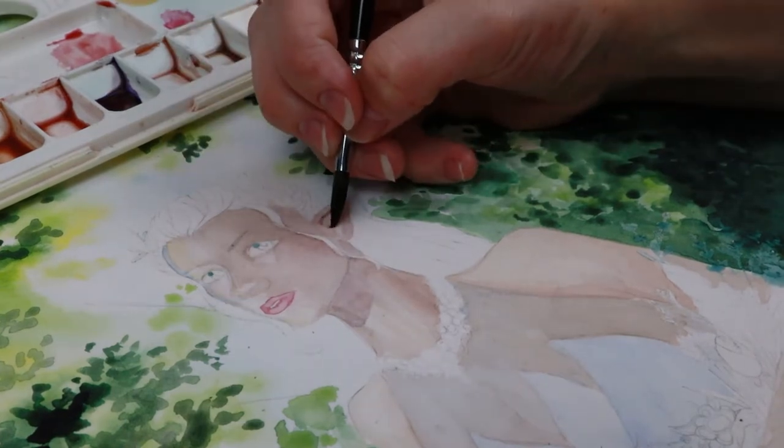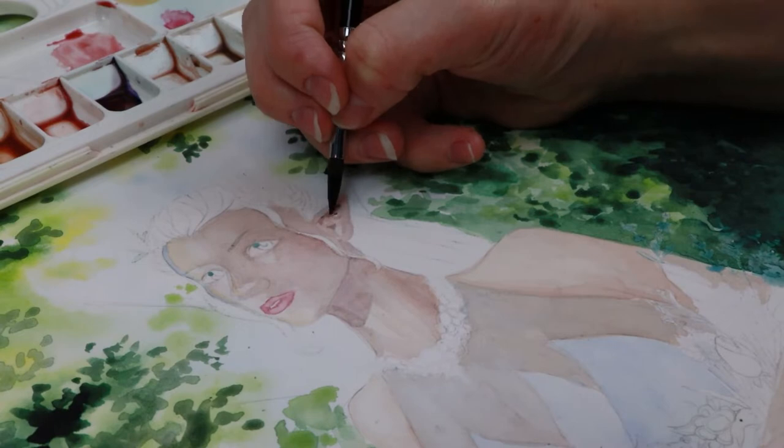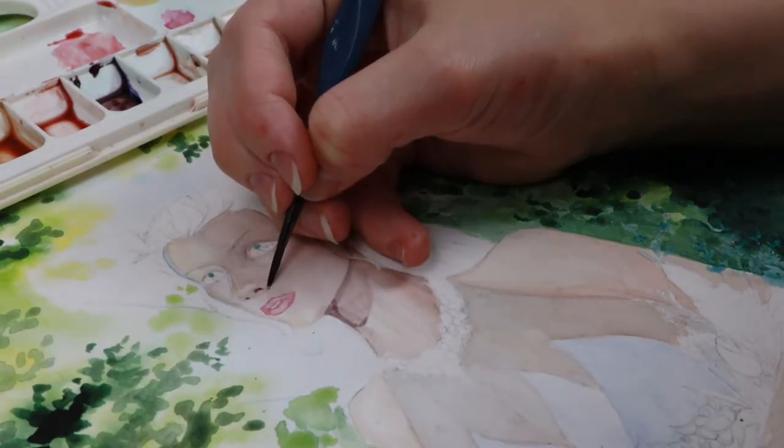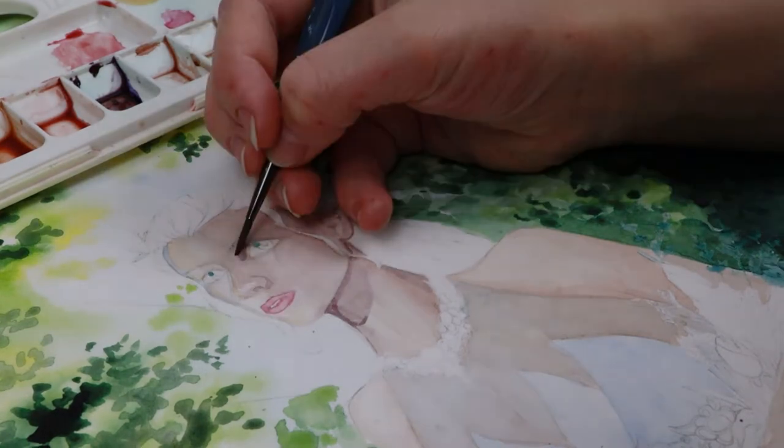It was also at this stage when I started to add the strongest shadows, for example on her nostrils, her ears, the corners of her mouth, and under her jawline. That is the part that is the darkest.